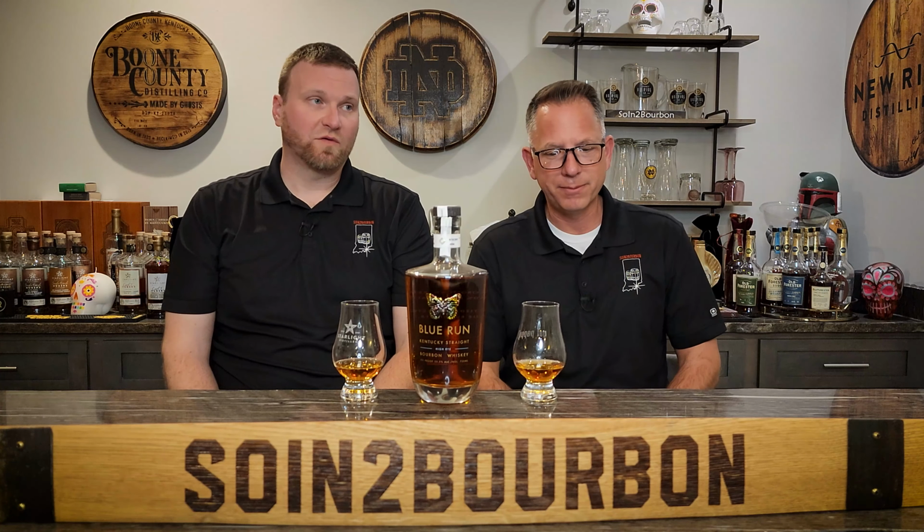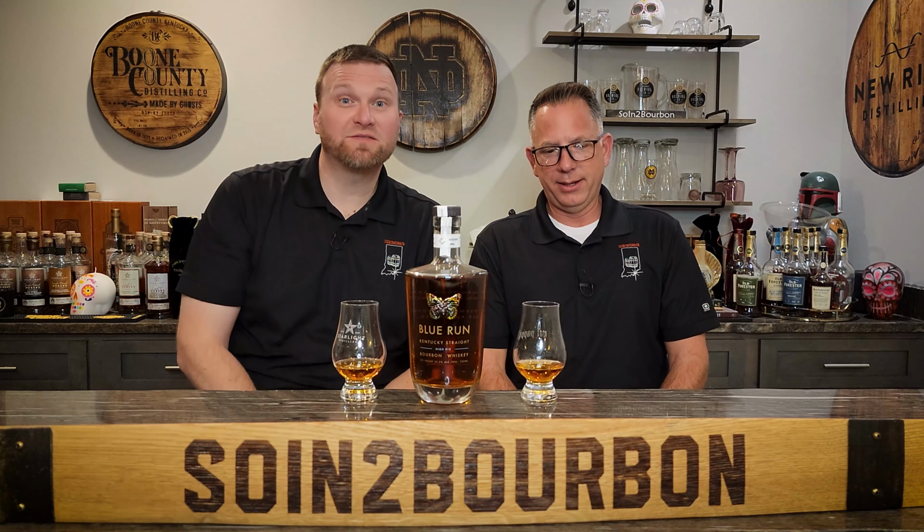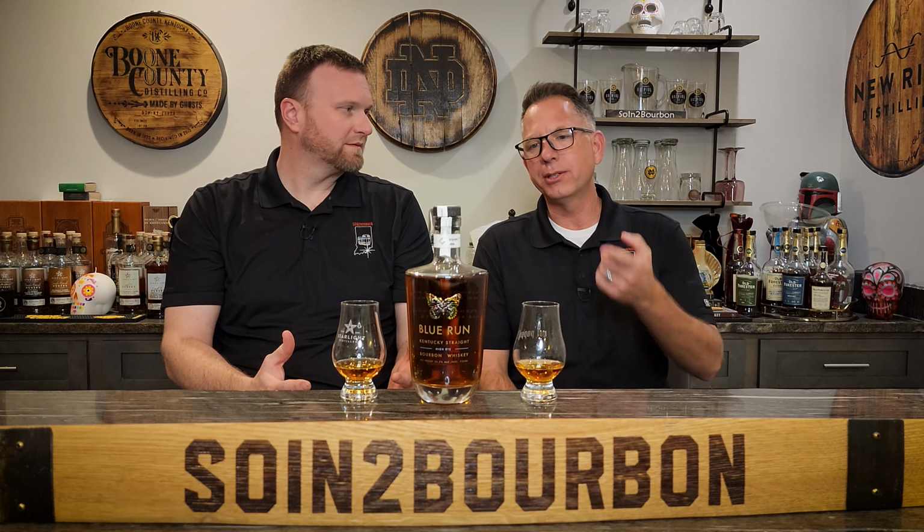So this was contract distilled at Castle and Key, and Mr. Rutledge oversaw this. It's sourced from Castle and Key, and they're in the process of building a 35,000 square foot distillery in Georgetown. Is there anybody not building a distillery in Kentucky? Comment in the comments if you're not. So yeah, this is non-age stated.